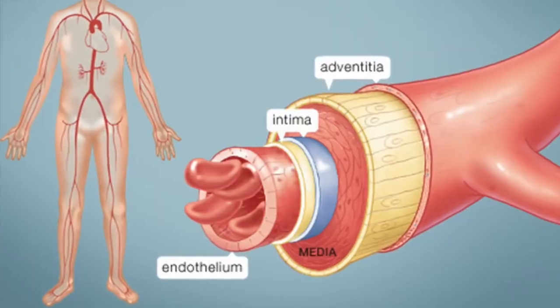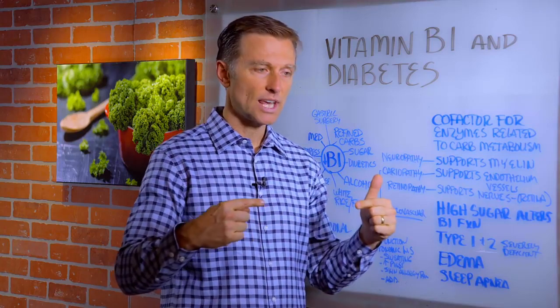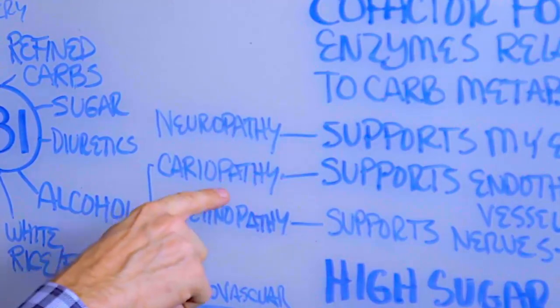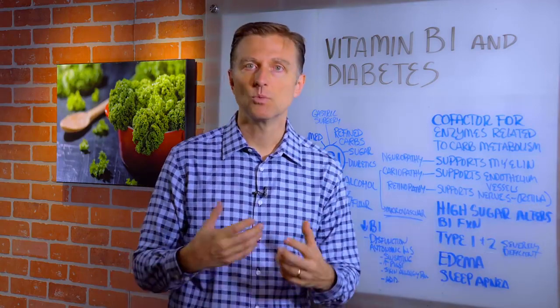B1 supports the inside of your arteries, that little lining called the endothelium. So if you don't have B1, you have all sorts of damage in the artery wall, which then could lead to a cholesterol buildup, a clot, a stroke, and cardiopathy, which is basically just heart disease. So B1 supports the nerves in the eye, especially the retina. That is why so many diabetics have problems with vision.